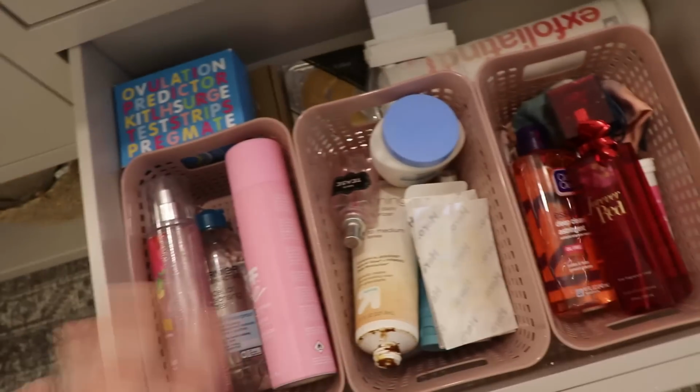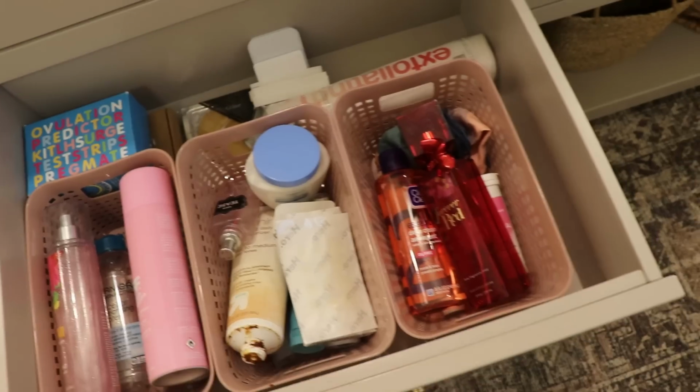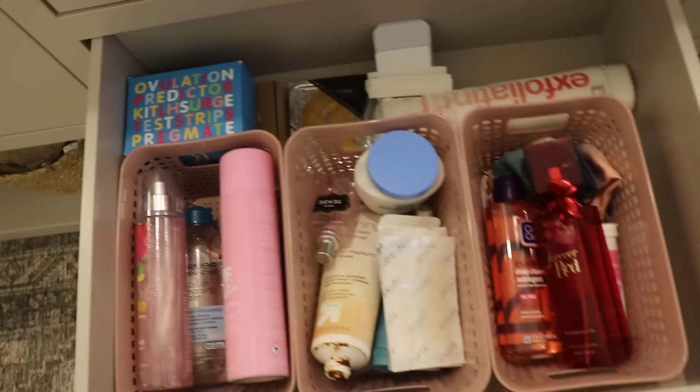And then this is underneath. I think it looks good. It's just not very categorized or anything. It's just things I use occasionally. I definitely need them when I need them.